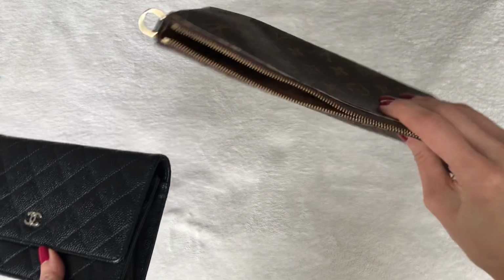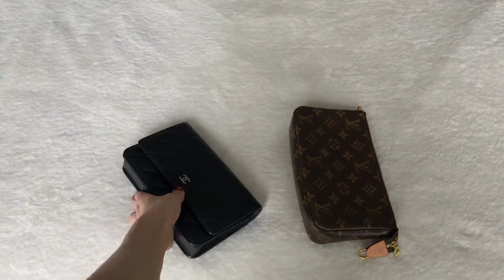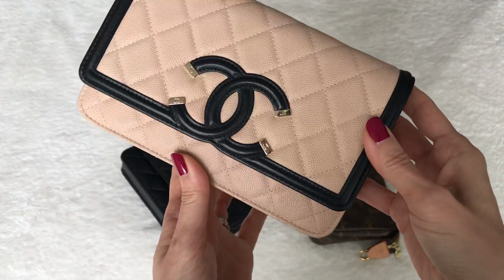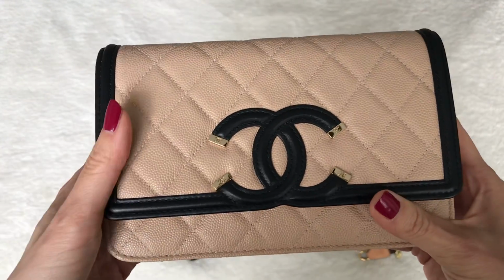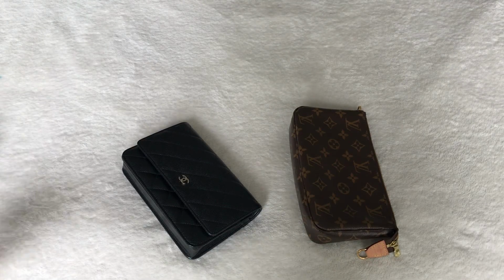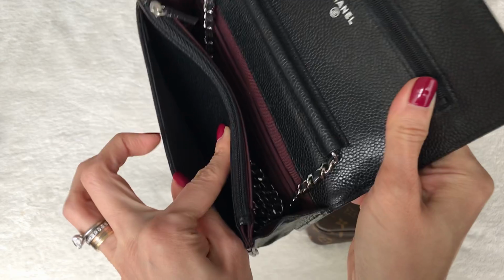Now this one is zipper, as you can see, and this one is snap closure. On the newer models, it is a magnetic closure. I'll show you that on the other version I have. This one here, this is the filigree WOC that I have, and this one is magnetic, as you can see. And this one is going to be a little bit more expensive. I don't even know if this is available anymore. I think this is a seasonal piece, but I remember I did pay a little bit above the price of the classic. So they will vary in price a little bit if they are seasonal items. But this one is the classic black caviar with the silver hardware, and this is what it looks like with compartments.